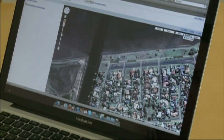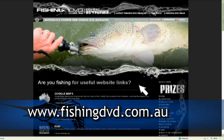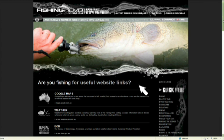Having a look around on the net, there is just so much information available to boaties and anglers alike. And the perfect example of that is Google Maps or Google Earth. Now basically what it is a satellite view that you can zoom around and look at individual areas. To make things easier, we've gathered all these links and put them on one page on our website for you.